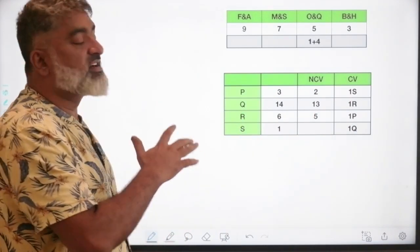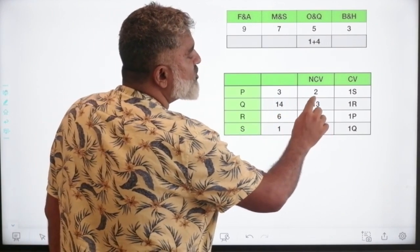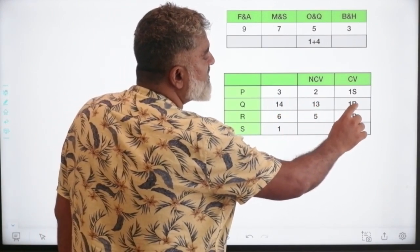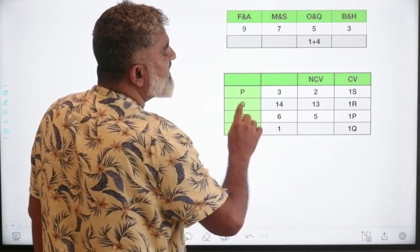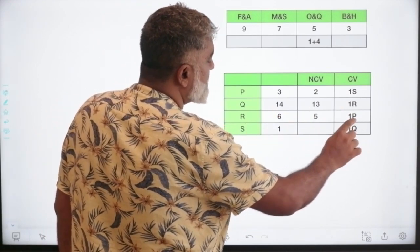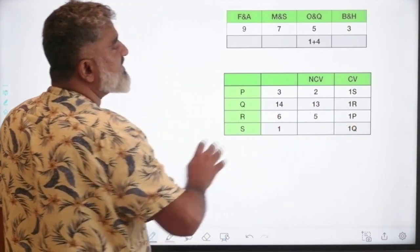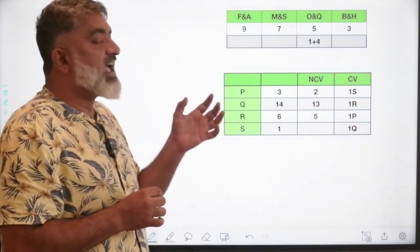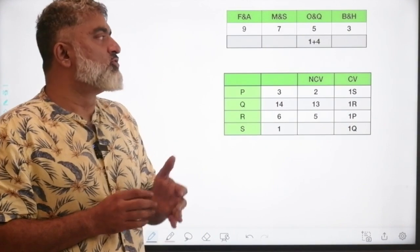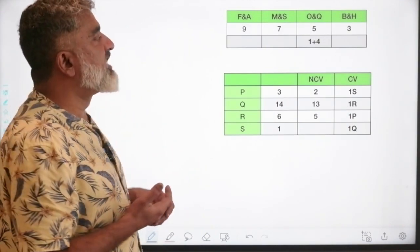Hit pause and figure it out for yourself, obviously. Q has 14 total votes, that means 13 non-candidate votes and 1 vote from a professor who is Ramaswamy. Ramaswamy has got 6 votes, 5 non-candidate votes and 1 candidate vote. Samuel has only got 1 vote, which is from a fellow candidate, Professor Qureshi, right? Now, I remember the rules of the story, I hope you do as well, or the sheet is in front of you or in a parallel tab so that you can look at it.